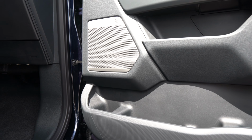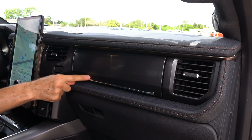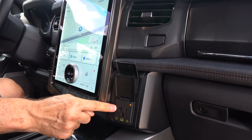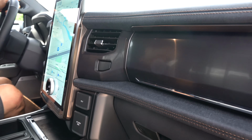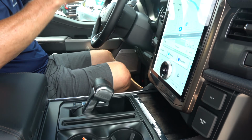Now, when we go from the door panel to the dash, same story. That neoprene style material with the stitching. I like the way they did this aluminum style finish. Very, very nicely done. You are gonna have a 12 volt and a home power source. Down below is where you're gonna need to keep all the napkins so that your hands, after you're eating the Cuban, if you eat a real Cuban, remember you gotta have the mayo on it and you gotta have the pickles, and it's gotta be pressed or it's not a real Cuban.